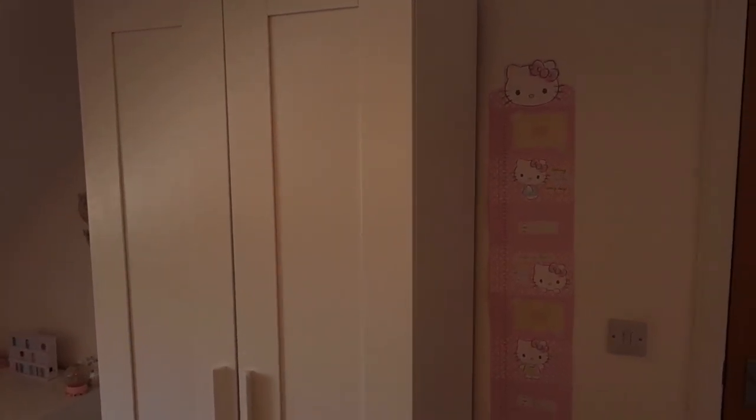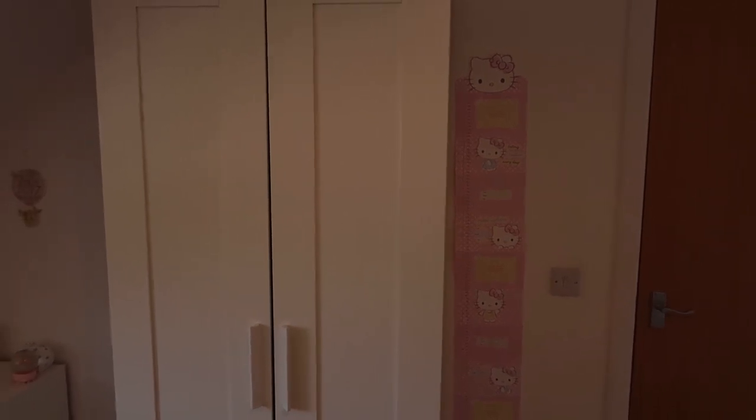So what we did basically was take away this wardrobe. So that is completely gone. She doesn't need an internal wardrobe. We have bought her a freestanding one, and all the furniture pretty much is from IKEA that we bought. So this is the IKEA one. I will link all the furniture and everything that I can find online down below in case you're interested.